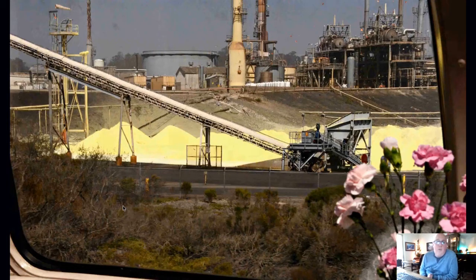The yellow stuff is sulfur, again a byproduct of refining the oil, and a sellable byproduct. So that gets shipped out once in a while, too. I think that goes by bag and by trucks, though, if I recall. I don't think they do that by rail.